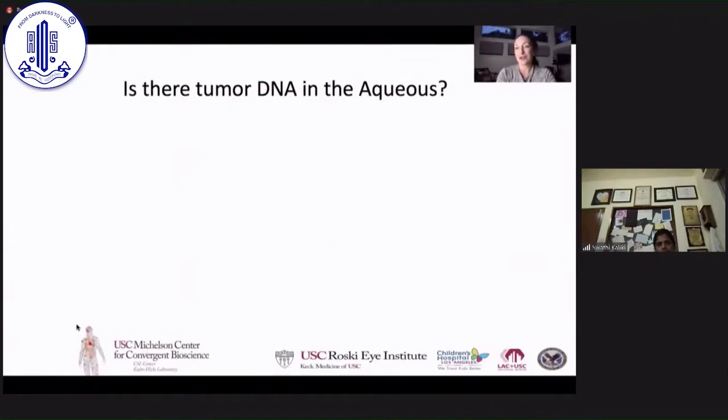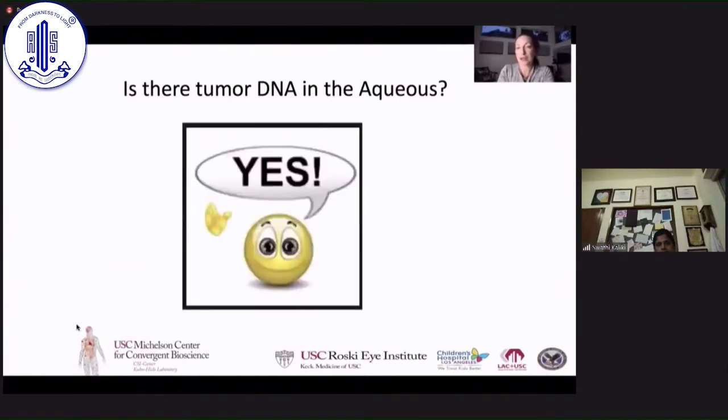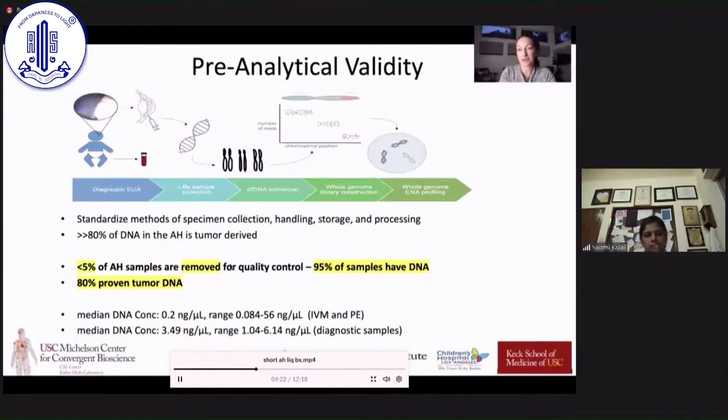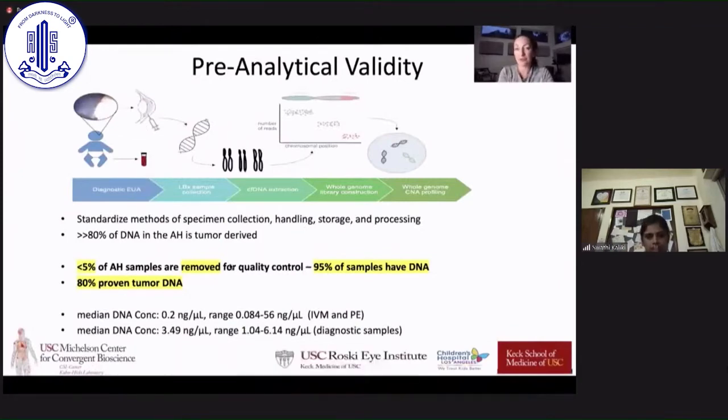Our research so far has allowed us to answer some really important questions, and I'd like to go over them with you now. The first, of course, is the big one. Is there tumor DNA in the aqueous? We and others have very clearly shown that the answer to this is yes. At this point, we have multiple years of data and over 200 samples. We've been able to standardize our methods for collection, handling, storage, and processing. Greater than 80% of the DNA in the aqueous humor appears to be tumor-derived.